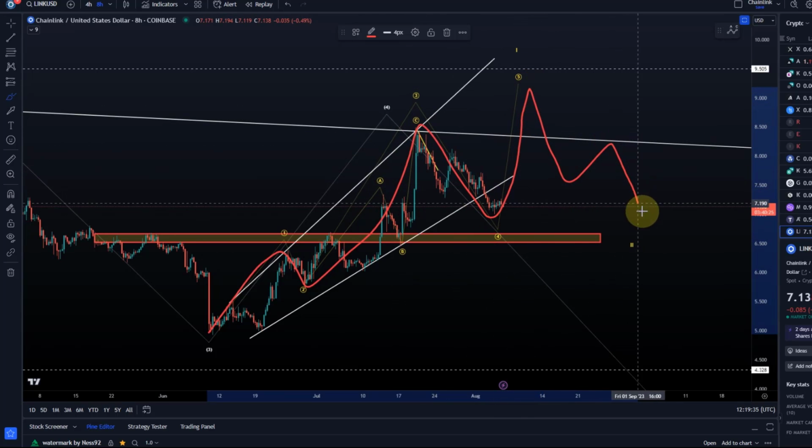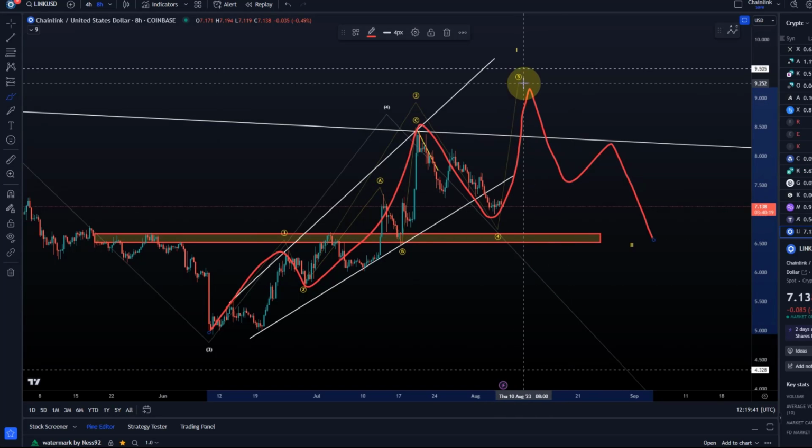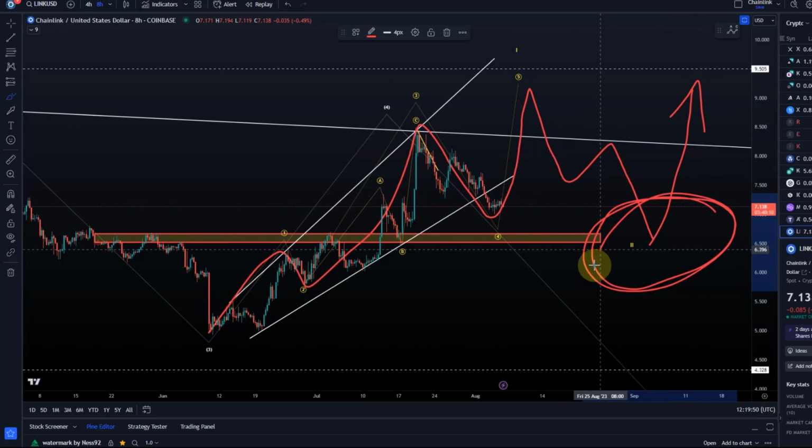3 waves down into a support zone, holding a higher low, a certain support level that we cannot yet indicate, but we can do that after 5 waves. That would be the second confirmation that an uptrend is starting, and a 3rd wave rally could start after that, which means that this would be the ideal spot to enter, for anybody who wants to trade a 3rd wave rally, for the following reasons.